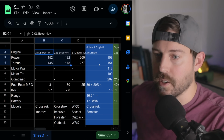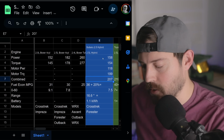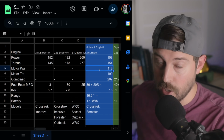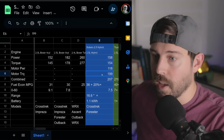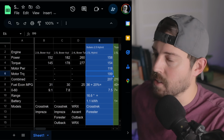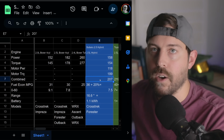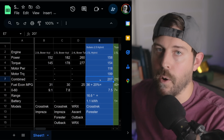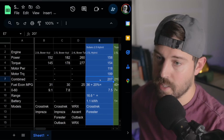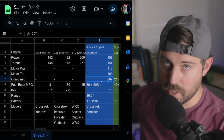So what we need to compare to is the total combined output. The 2 motor generators, or you say 1 traction motor and then 1 motor generator, so it's got 2 motors, but regardless, we have about 118 horsepower coming from the traction motor and around 200 pound-feet of torque. That's going to be awesome to have in Subaru's all-wheel drive system. And when you combine it with the engine, with Toyota systems, you have about a 25% loss in peak power when you combine the electric motors and the gasoline engine. So what I'm seeing here is a little over 200 horsepower is what I'm expecting from this setup.